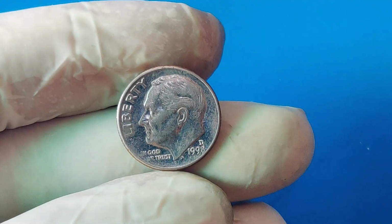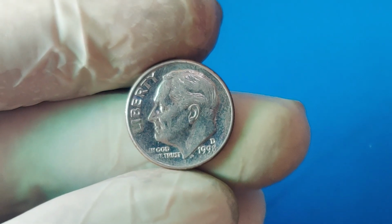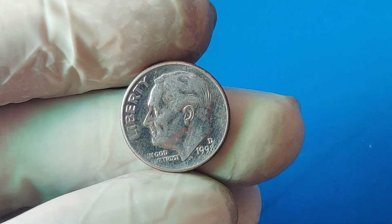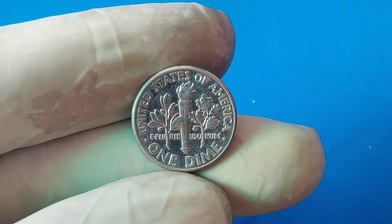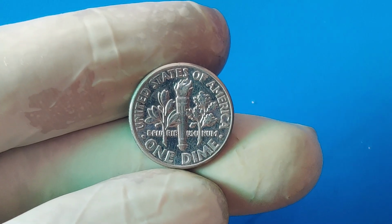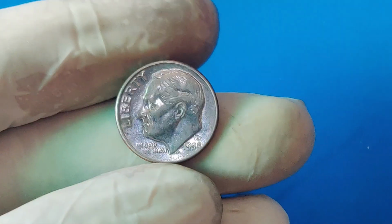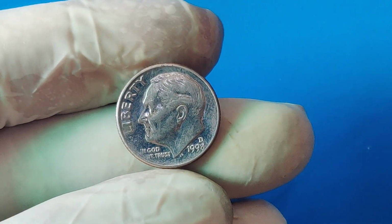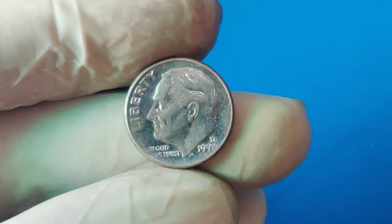Here are a few tips to help you identify error coins like this one. A penny struck on a dime planchet will be noticeably smaller and lighter than a regular penny. Since it's struck on a dime planchet, the coin will have a silvery color rather than the typical copper color of a penny. The design may look incomplete or off-center due to the size mismatch between the planchet and the die. A magnifying glass or jeweler's loupe can help you spot finer details that might indicate an error.